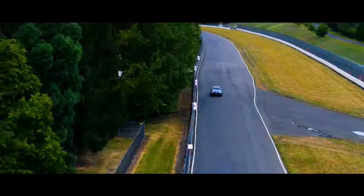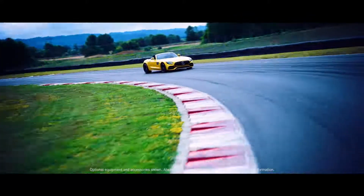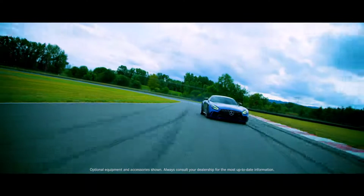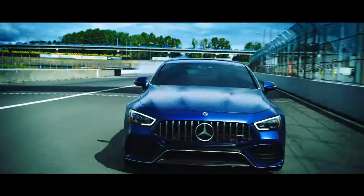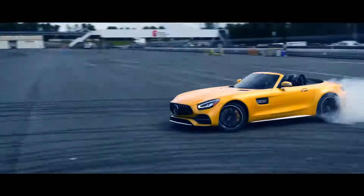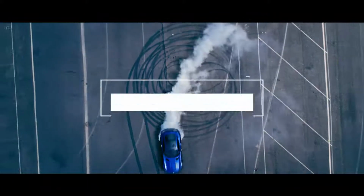Taking a look at these three models from the AMG portfolio, let me show you how these engineers at Mercedes-AMG have taken power and performance to new heights and greater speeds to deliver unprecedented driving experiences to our most demanding drivers.